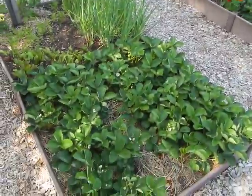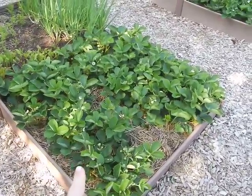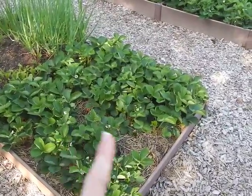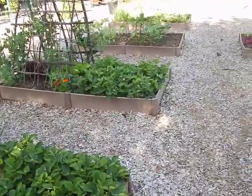So we have a lot of strawberry beds, and these are awesome because every morning for, I don't know, like a week or two, we can come out here and pick over a pint of strawberries every morning to have with breakfast.